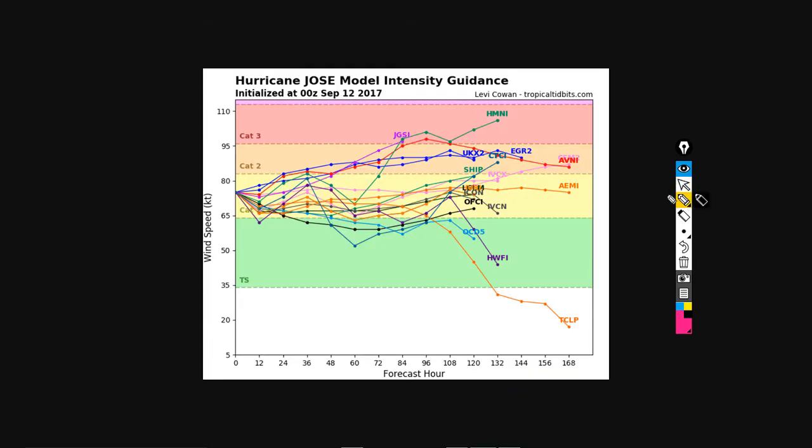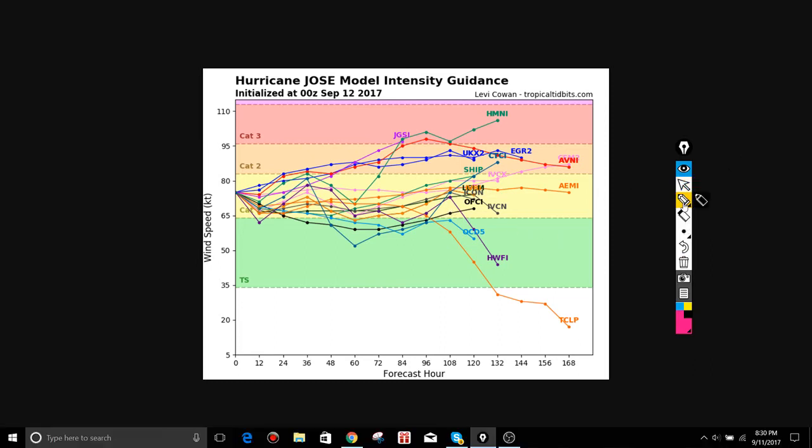Here is the intensity guidance for Hurricane Jose, and you can see here still maintaining Category 1 intensity at this time. And then showing it still being a Category 1, Cat 1, Cat 1, maybe Cat 2, still maybe Cat 2, maybe I'd give it a Cat 2 at 96. And then at 120, I'd definitely be giving it a Cat 2 in intensity. We'll just have to see what happens.